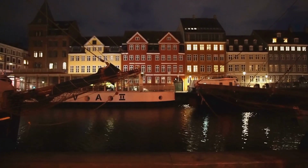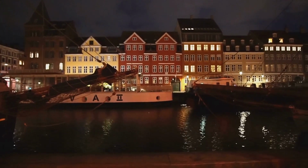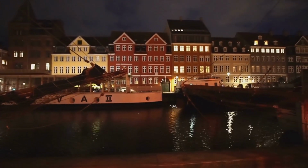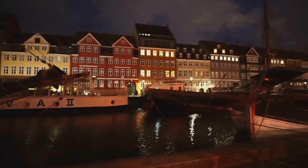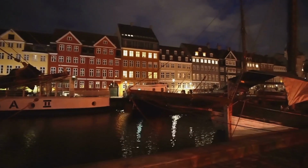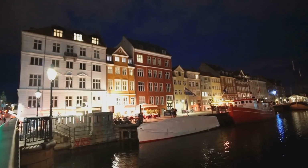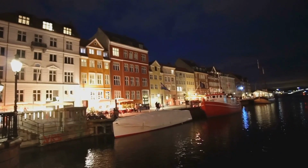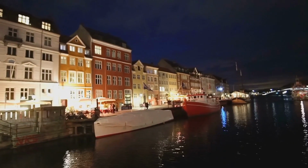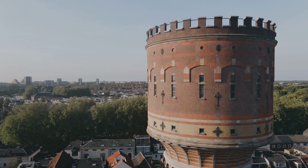Next up is Nyhavn, a 17th century waterfront that is quite possibly the most photographed spot in Copenhagen. This historic harbour is lined with brightly coloured townhouses, and its cobblestone streets reverberate with the echoes of its maritime past. Nyhavn is also a great place to relax, enjoy a meal, and watch the world go by. It's the perfect scene for your next Instagram post.